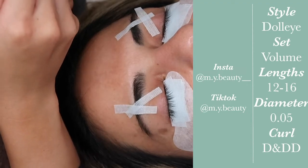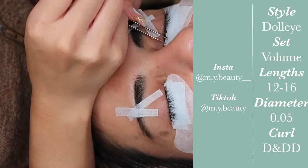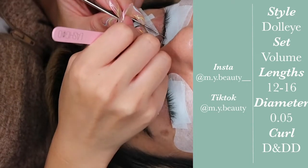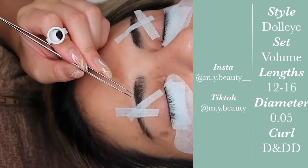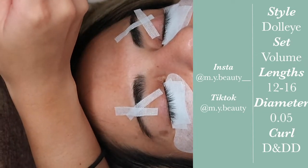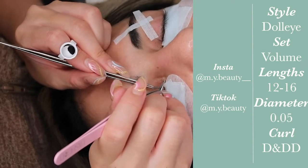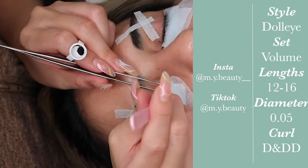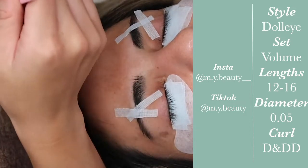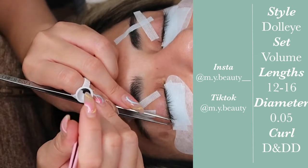However, in terms of my lash trays, I try to buy them in bulk because I can save a lot of money doing that, and I usually get them from AliExpress. The only issue and con of ordering from AliExpress is that it will take a few months to arrive. So make sure that you are keeping check of your inventory and understanding what lengths and diameters you have, and if you need any new ones, just communicate to your clients that you'll be able to order them, but they may have to wait.